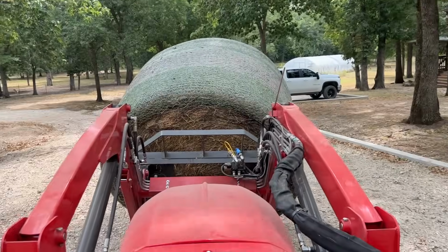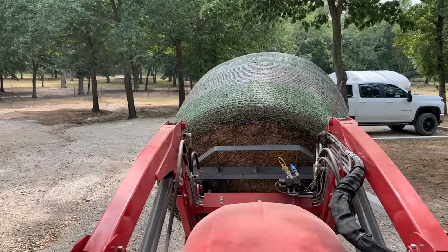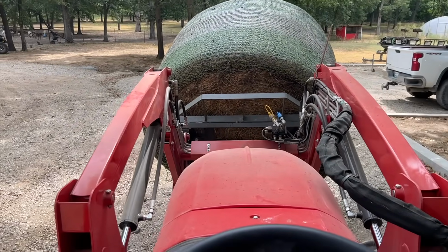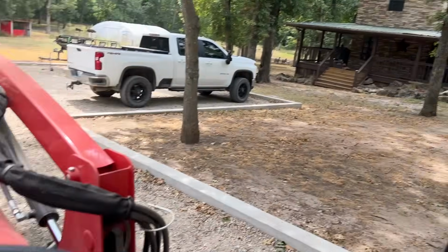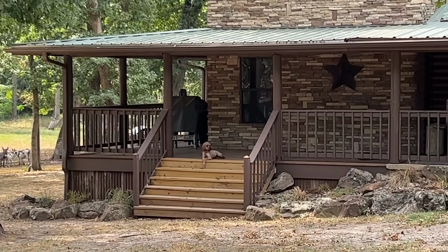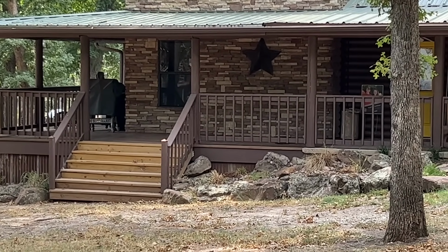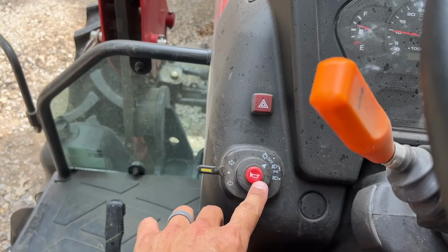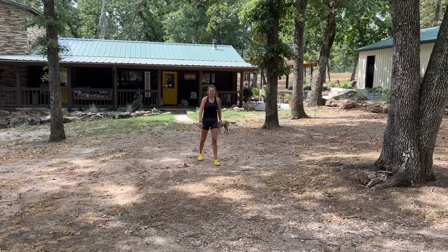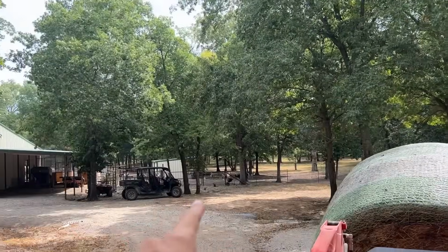Need a little help with some gates. Let's see if this will work here. I'm going to pull up here on the tractor. See if this will work. Earl, go get Mom. Oh, dang, that did work, guys. You see that? I hit that red button and hey! I need some help. No? We're going down to the goats.